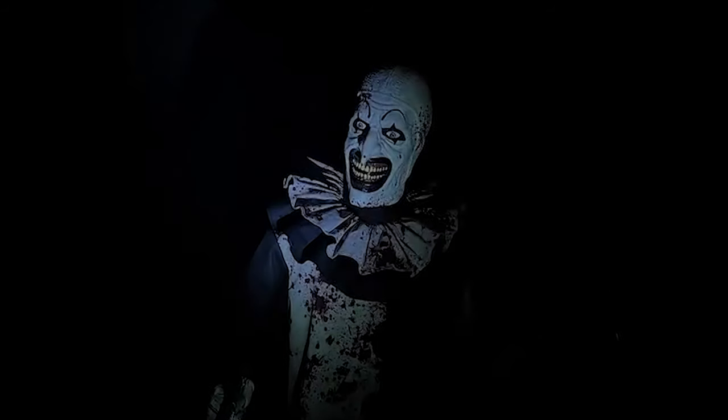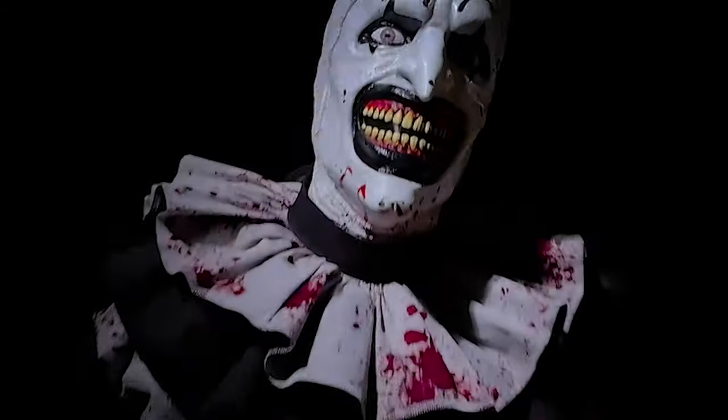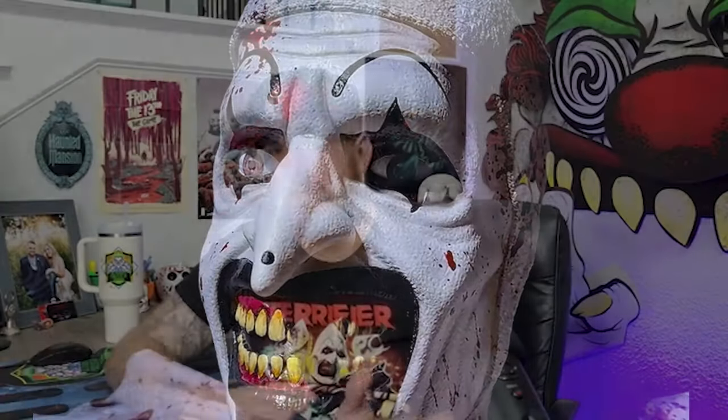And for some reason, I feel like this particular animatronic, his smile just seems to be a bit creepier. He's really enjoying what's going on. So I think that'd be perfect to put later on in my haunt.